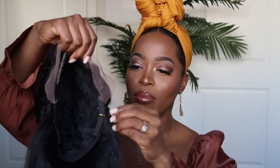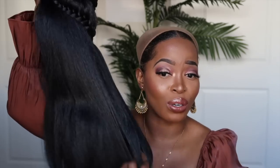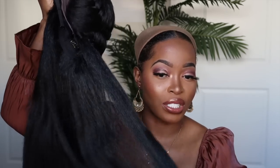All right, let's try it on before I cut off the lace. Take off this turban, and I just have on a stocking cap under. I've already slicked my hair back, and I'm gonna try my best to wear all of these units glueless because that's the easiest, y'all. And so convenient. This hair feels soft, and it definitely looks and feels like our natural hair texture. One time for the draft, you already know what it is. Look.